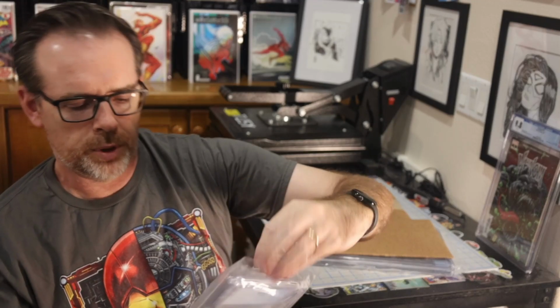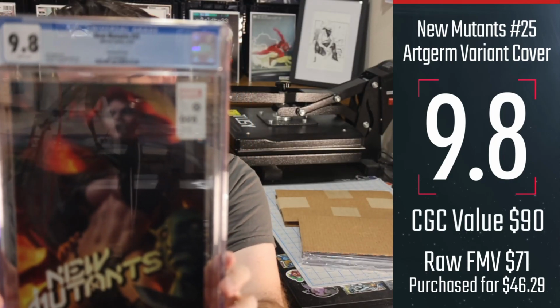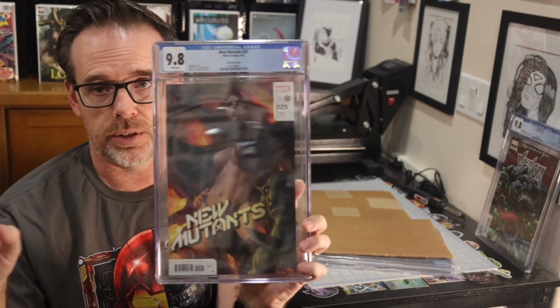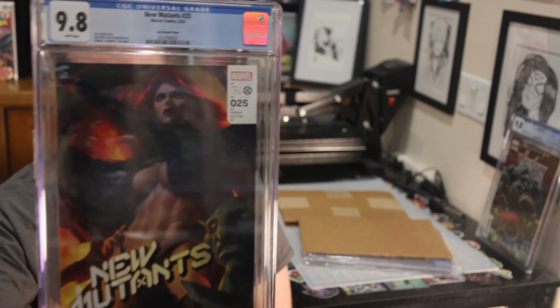Okay, another book that was recently released. This one was from June of 2022. This is New Mutants number 25. This is the Stanley Artgerm Lao variant cover. This is a 1 in 50. There is also a 1 in 100 that is a full art version, so no trade anywhere, no issue number, and so forth. So this is kind of an odd one.